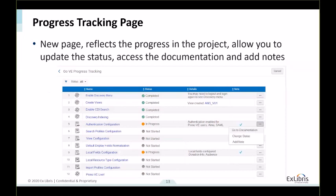Whether the task is done is actually your input. For this, we have an action to change status, so you can change the status to completed and reflect in this page that this task is done.